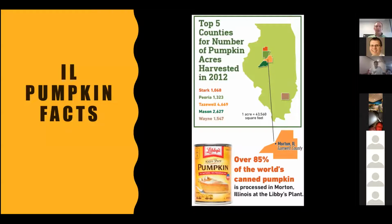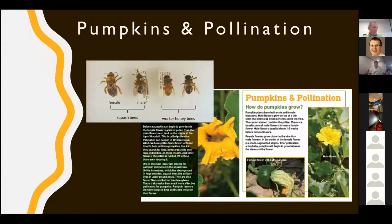So let's look at some lesson ideas that we could use to incorporate pumpkins into our classroom. Before I go into lessons, I wanted to touch on pollination. I'm assuming most of us are talking about pollination at some point in our classrooms, particularly if you're an elementary teacher, you're talking about that at some point. And pumpkins are a pretty unique way to talk about that. And so I'm going to maybe go down a little bit of a rabbit hole here to talk about some pollination stuff, in part because it really interests me.